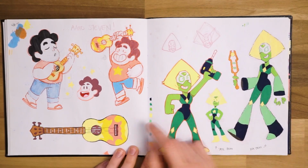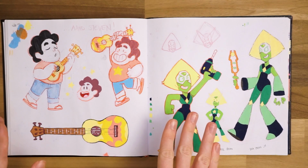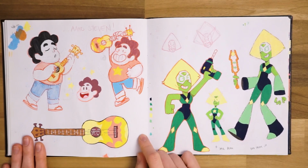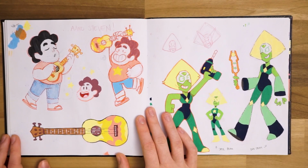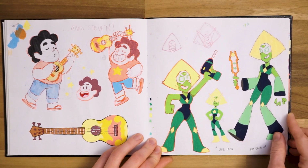Little Steven Universe art. I think I drew this when we were at NSC Animation Festival, because the lines were so long. We sat in line for 4 hours to get into this talk with Rebecca Sugar, and then we just barely didn't make it in. So I drew some Steven Universe while we were waiting, but that was a bit of a bummer. We did end up meeting her though at a different event, so it wasn't a complete failure. And some Paradots.